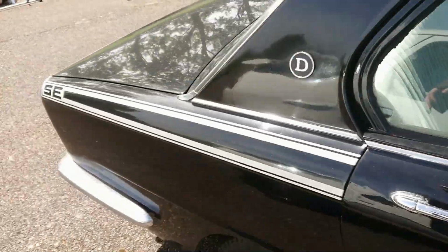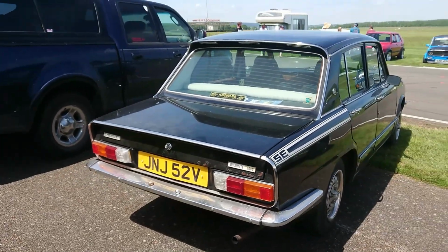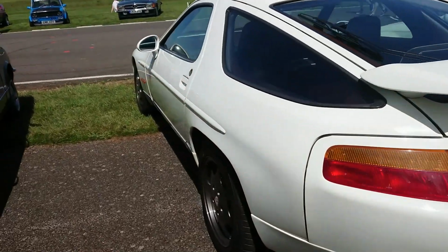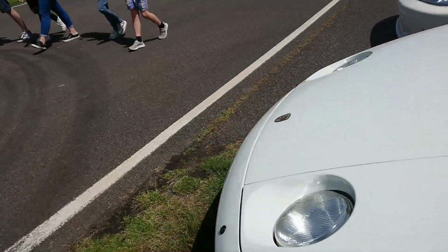Unfortunately, mine's no longer around, but yeah, I saw this car yesterday and I kind of wish I'd kept mine now. Porsche 928 S4, I think around 1990, something like that. Personal plate, so no idea.